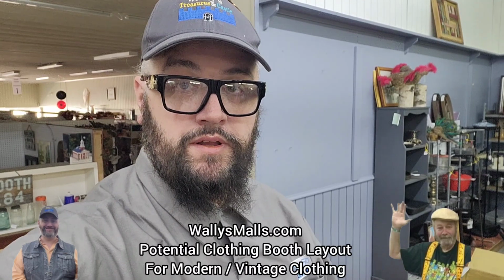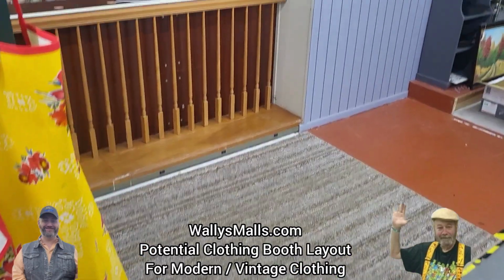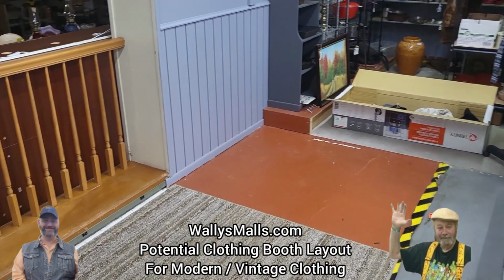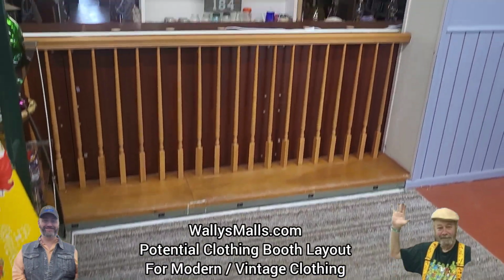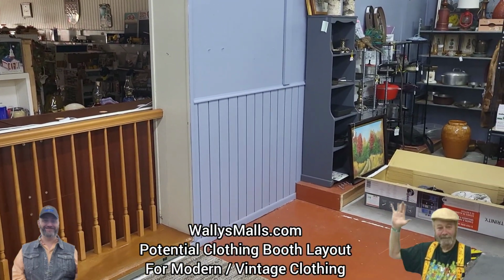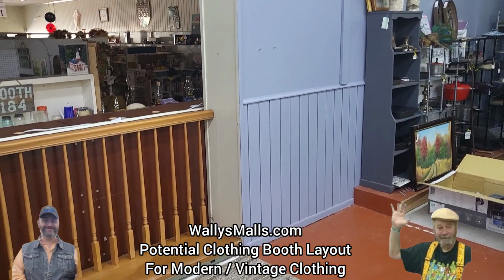We're going to show you another layout, ideally for clothing vendors, how you can maximize your space and get the most amount of clothing out in your booth. What you are seeing here is a 5-foot deep, 11-foot wide booth, 55 square feet. We'll be setting up some shelves today with a long clothing rack in the back, with an ideal setup for how you can maximize your booth for clothing.